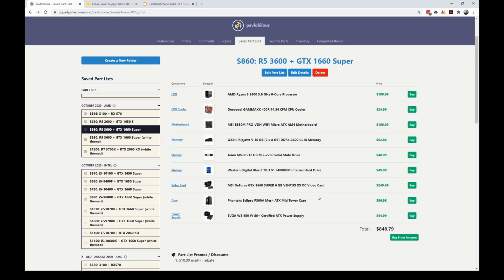It's plenty. And then for the video card, we're upgrading to a 1660 Super, and I think this is like the best video card for 1080p and 1440p gaming. This PC is gonna be a really, really great all-rounder PC.